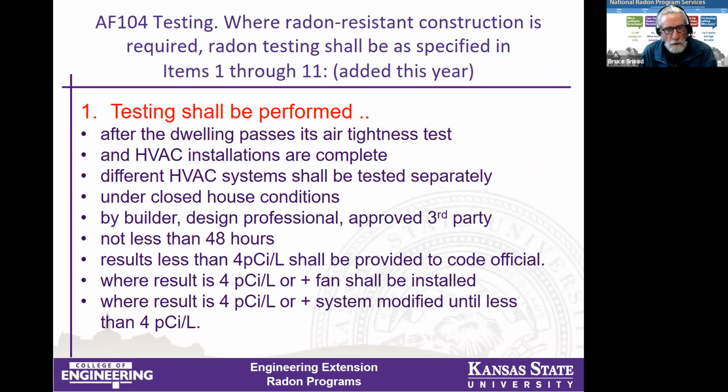Testing shall be performed, which is great, after the dwelling passes its air tightness test. In other words, it's essentially suitable for occupancy. All the sheetrock and insulation and things that create the air barrier and thermal boundary are in place. HVAC also has to be complete. And if there are different HVAC system zones in the home, they shall be tested separately, recognizing that different HVAC zones can have different radon concentrations, which we've learned from the states of Illinois and Minnesota, where they require foundation zone testing.